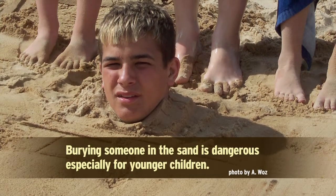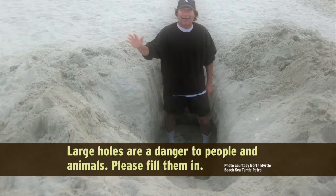One of the things we want you to do is to not dig holes any deeper than the waist of the smallest individual in your party. What could happen is that the sand could collapse around them and it could squeeze them. If it's any deeper than their waist, it could compress around their chest and they'll have difficulty breathing. There's a lot of times, and unfortunately in the past, there have been people that have been buried up to their neck and it has been very, very difficult to get them out. And when you finish digging your hole, fill it in. People do walk this beach at night and we want them to be safe and we don't want them to be falling into holes.